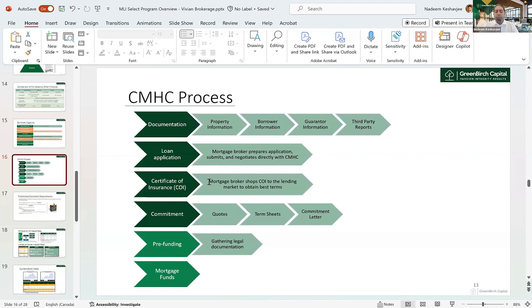The CMHC approval is called a certificate of insurance. This is when CMHC approves your loan. Another excellent question that was there is that even when you have that, you have a very strong likelihood of getting funded, but you're not guaranteed.